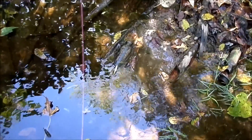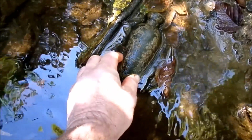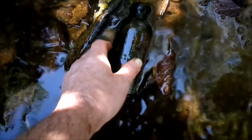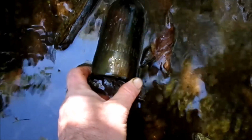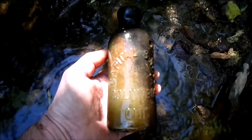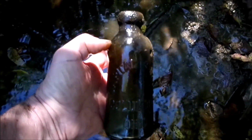Oh my god, it's a Hutch exposed. Let's see if it's an embossed Glenjean. Oh my god, it's got huge embossing, but it's only from Columbus, Ohio. What the heck? That is very unexpected. Made a little bit of a bruise out of it, but I'm excited to find a Hutch, especially since it was halfway out of the water.